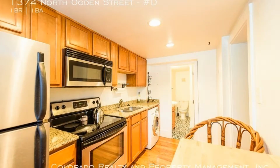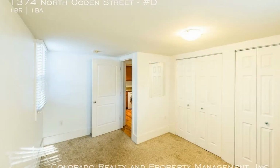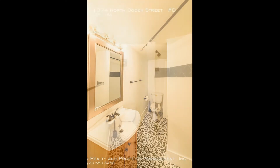An amazing bonus to this property is the combination washer and dryer. The bedroom comes with dual built-in closets with organizers. Don't miss this wonderful property in a great location.